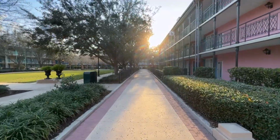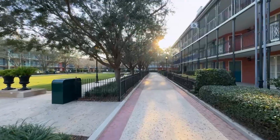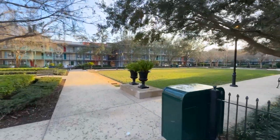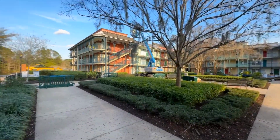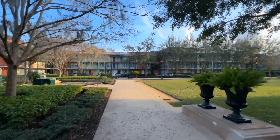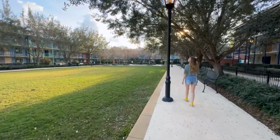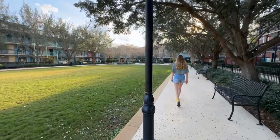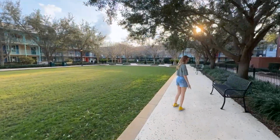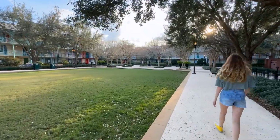Alright, we are in between buildings 5 and 6, and this is the courtyard here. That's 4 in front of us. So the river is right there. Courtyard is here. More of an open grass courtyard. And like I said, this resort is small, which is nice. There's Molly walking up ahead there.